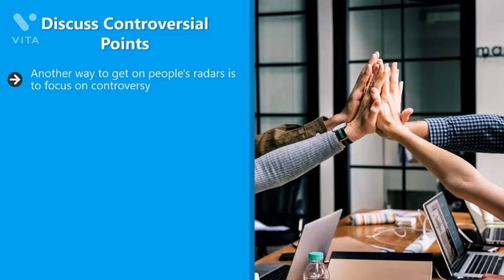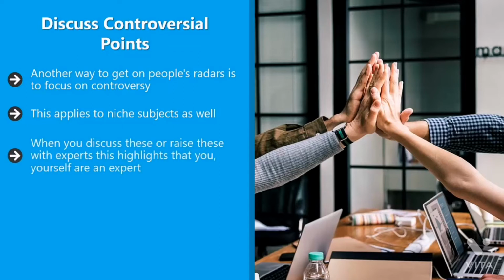You see, in any kind of subject, there will always be two sides. This applies to niche subjects as well. There's always the conventional wisdom, and then there is everything else. What if there are techniques or approaches or strategies that would get better results? For some reason or other, these are just not talked about. For some reason or other, these are kept under the rug. When you discuss these or raise these with experts, this highlights that you, yourself, are an expert.